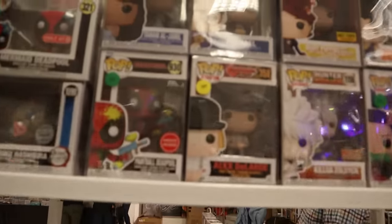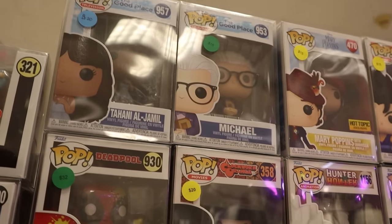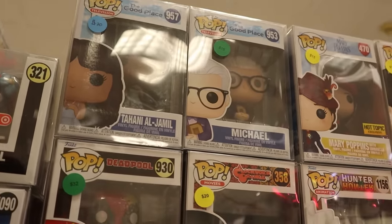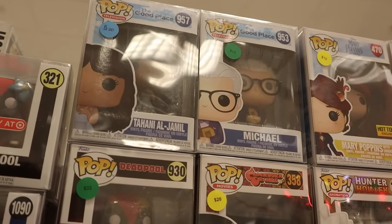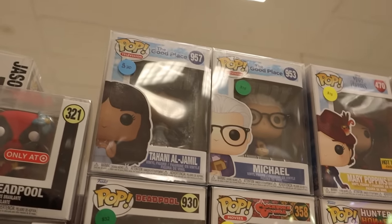I did a little bit of walking, and I found two pops that I want to pick up right here, guys, from The Good Place. I have Eleanor that's in this set for my personal collection, but I don't have Tahani or Michael. Love the show. Me and my wife love it a lot. So I want to see if I can find all the pops. And since they're right here, they seem to be in good condition. I think I'm going to pick them up.